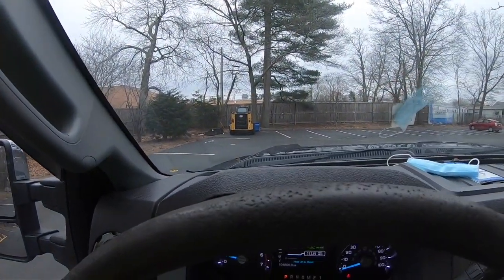I also took a lap around. Some of the snow stakes had fallen out and stuff like that, so I put them back in. So we're all set to go. Going to head back to the shop and get the plow on this truck, and then we should be all set for the storm.